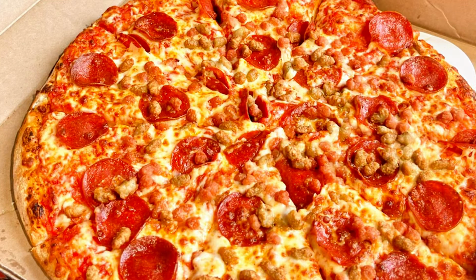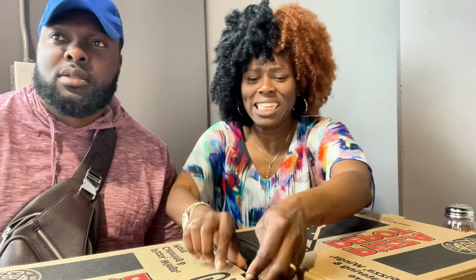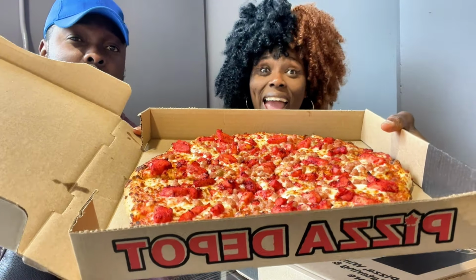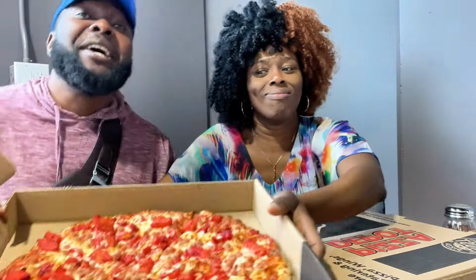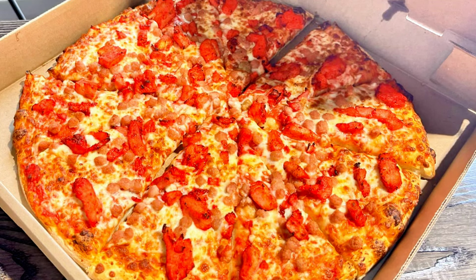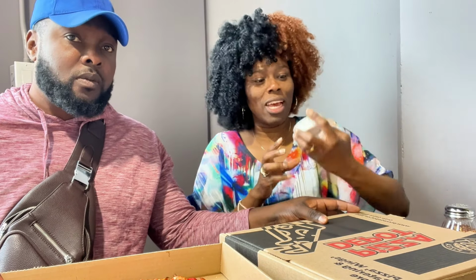Everything looks delicious. I think maybe we should just start with that one, don't we? Let me show this one. I'm so excited about this one too. So guys, we got tandoori chicken and bacon. It's like red on red. Okay. So which one do you want to go with first? The tandoori. Tandoori chicken. Okay. And then we also got cheddar chipotle dipping sauce.